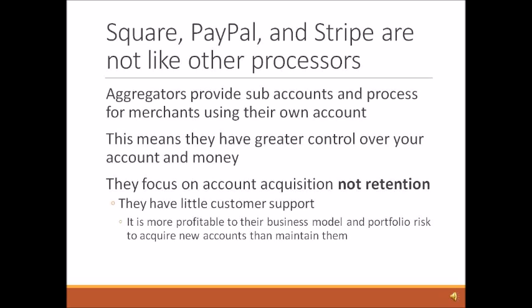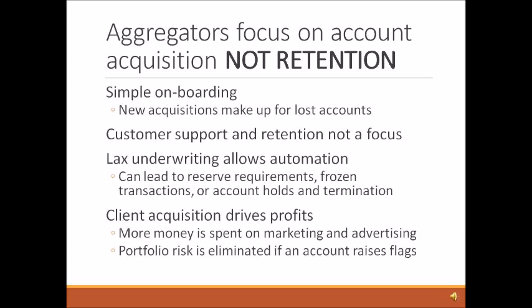So as we'll see, they have generally little customer support, and it is more profitable to their business model and portfolio risk to acquire new accounts than to necessarily maintain them. Aggregators focus on account acquisition, not retention. They have simple onboarding processes, and in their business model, new acquisitions make up for lost accounts that are frozen. Their customer support and retention is not a main focus. They have very lax underwriting, which allows automation.